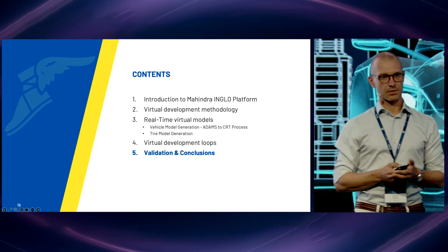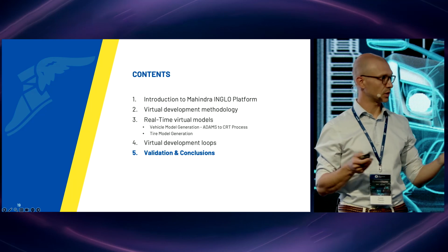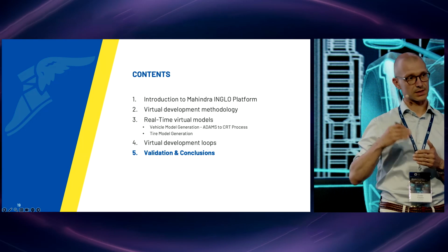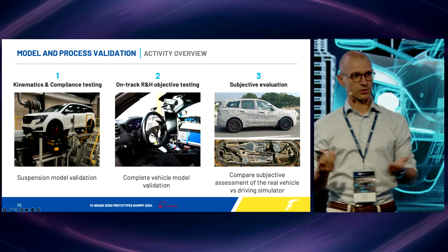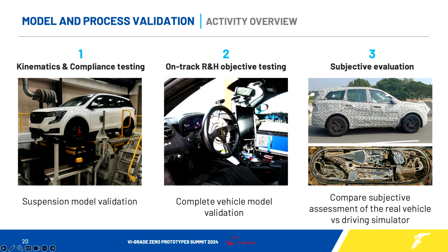So some words on the validation, because since we started the virtual activities, the vehicle has finally been built, and next week we're signing off the second loop of prototypes. So we have already gathered a good number of validation data, testing data that we have used to see whether the results obtained during the testing and simulation phases were actually aligned with what the drivers were perceiving in the real cars. So the validation has occurred at 3 different levels.